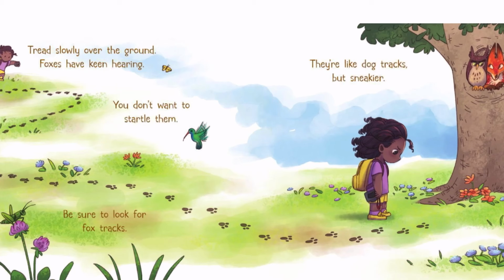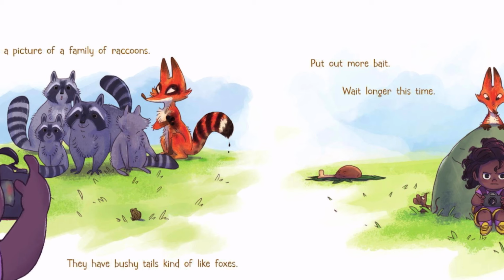Tread slowly over the ground. Foxes have keen hearing. You don't want to startle them. Be sure to look for fox tracks. They're like dog tracks, but sneakier. Take a picture of a family of raccoons. They have bushy tails, kind of like foxes. Put out more bait. Wait longer this time.